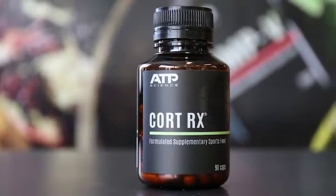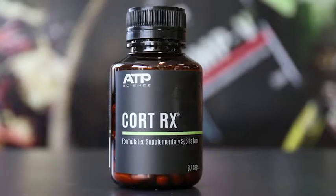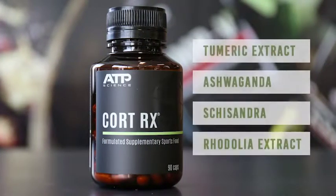So what ATP Science have done in Cort RX is bring together a blend of adaptogenic herbs which will help to get your body back onto the normal stress pathway and away from that hyperreactive or conservation state. So if your cortisol is too high, it will help to bring you back down to a healthy level, and if in the morning it's too low, it will help to increase it a little bit to give you some energy.